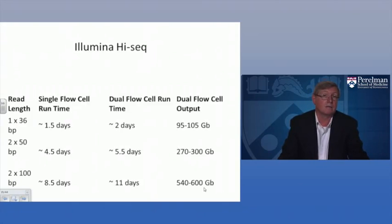The current generation of instruments is called the HiSeq, and you can see some of the statistics here depending on the read length that you want and whether you want mate pairs or not. It takes variable amounts of time to produce the data, but look at the amount of data that's generated in total gigabases of DNA. A huge number of bases of DNA are produced with each run because of the massively parallel nature of the HiSeq.